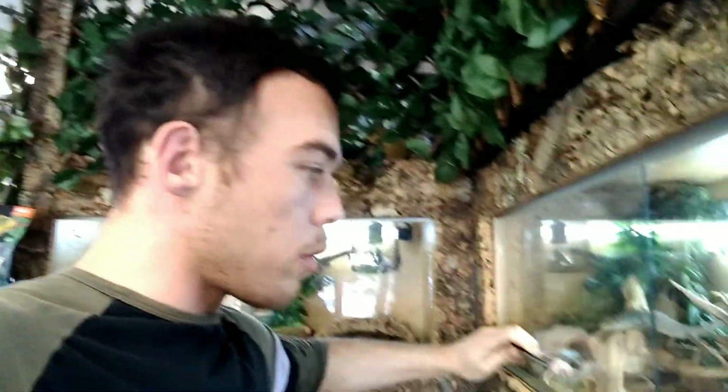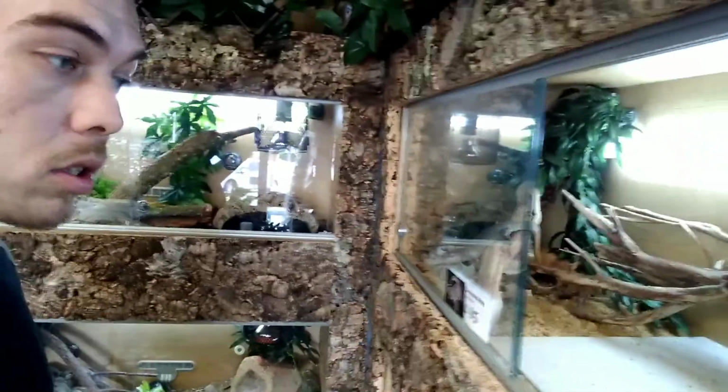So we've got Savannah Monitor, we've got Sailfin, and we've got Snappy. So let's see if the Savannah Monitor's new feeding platform is actually going to be really good for us or not. We remember yesterday we had our new enclosure with our new platform on there. So we're going to try and feed him on there today and see how he gets on.